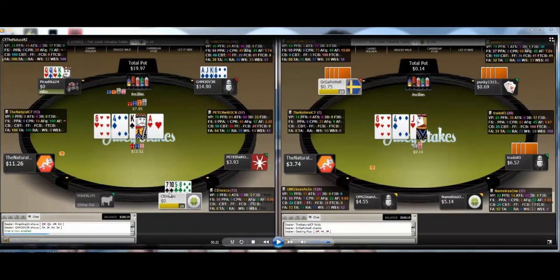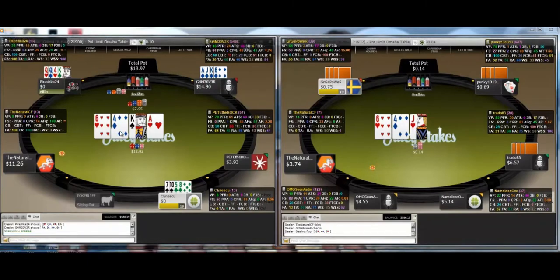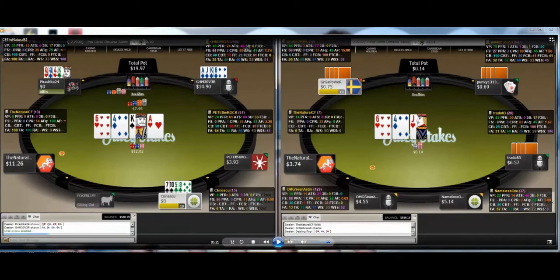4, 5, 6, 7, 8. I mean, he has a wrap, but it's not really that many outs. I guess obviously any 3. I mean, he's got a decent amount of outs. I guess any 3 would give him a straight. The problem is, he's got to worry about hearts. See, this guy's got the flush draw, so some of his outs are killed by hearts. But there are 3 3s that could help him.